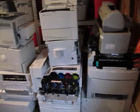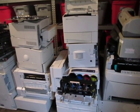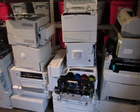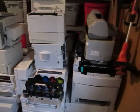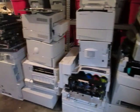Well, I wanted to show you an update video from my last huge load. I went out today to my college and got another smaller load. I've already pulled all that out of my truck and I kind of separated it out. Here's some of the remaining stuff from that huge 3-pallet delivery I picked up.